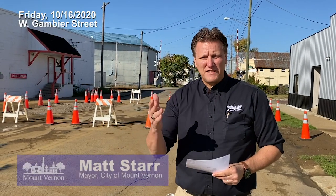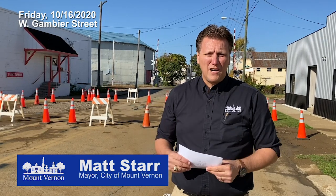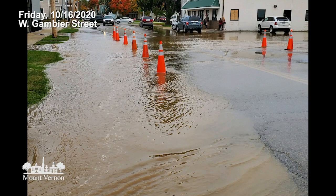Hi, I'm standing on West Gambier Street, just west of South Sandusky Street, where on Wednesday, October the 14th, we had a water line break. It was discovered around 3 o'clock, and at 3:15 we had crews on site. We noticed a good deal of water piling up over here, and it was flooding the road. And so we had crews on site. By 4:30, the water break was isolated.